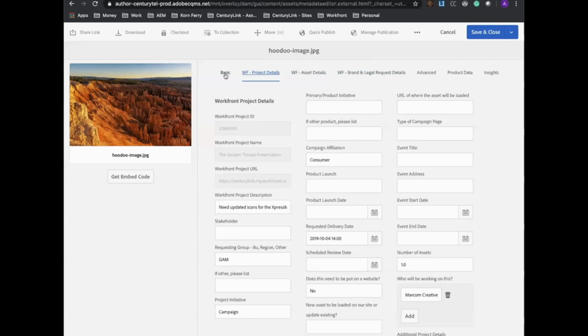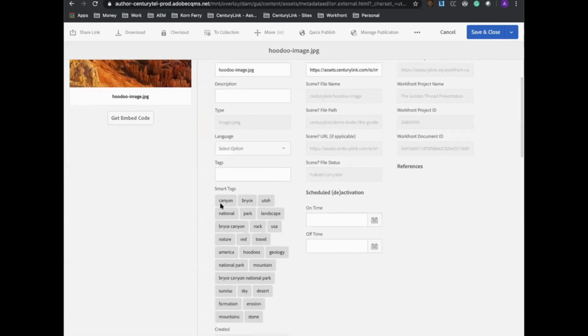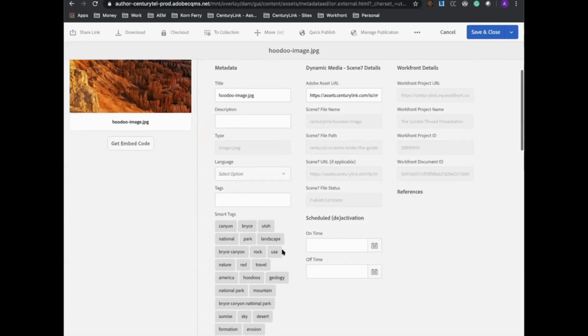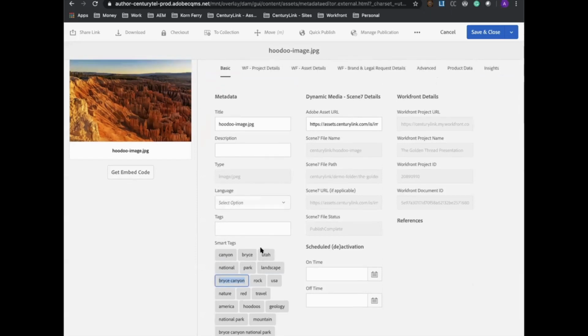So now with the asset in AEM, we can leverage all the amazing features available within AEM Assets. Features like smart tagging. So you'll see here, once this asset was sent over to AEM, automatically we applied a whole set of smart tags. So this beautiful picture of Bryce Canyon, AEM's smart tagging feature was able to pick that up. Without having to do anything, we have a tag for Bryce Canyon. We have National Park, all the things that we'll need, again, which is just going to make finding these assets much easier, and in the end, increasing our creative's content velocity.